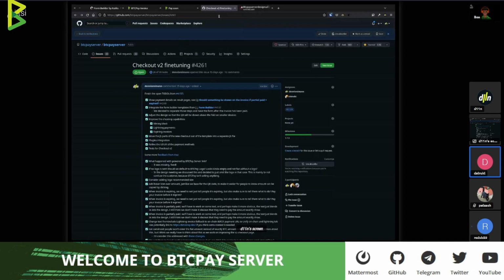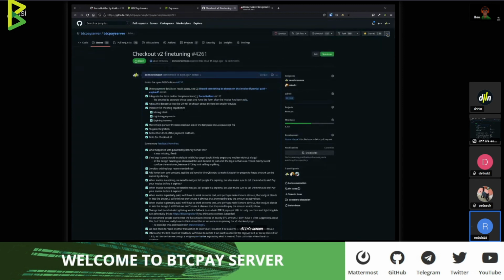Cheers. Cool. Dennis, I have a question regarding the 1.7 release. For 1.7, with this new checkout UI, do you also plan, or do we plan, to also include the forms integration? Because on my local environment, I'm not sure if that's the case.